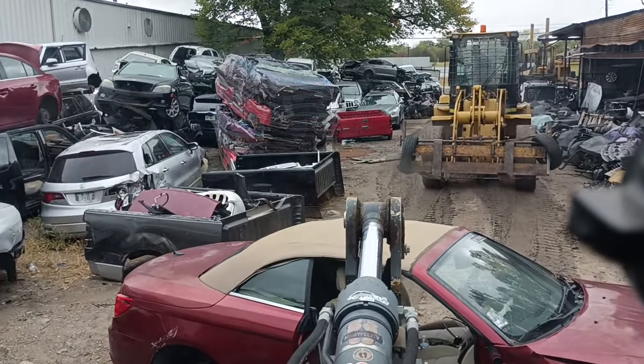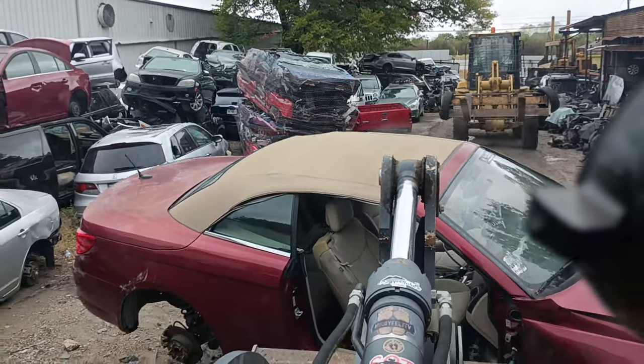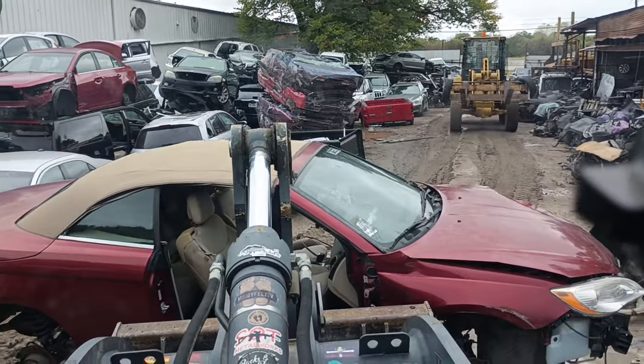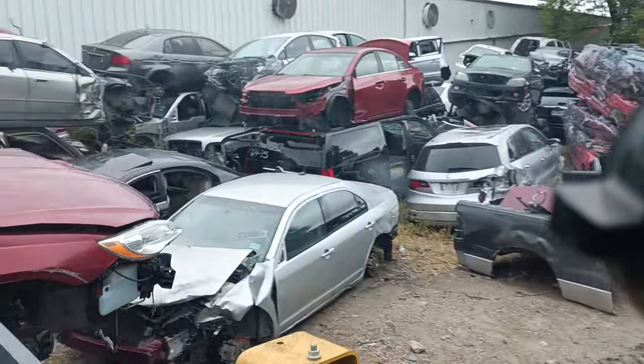There's little trim pieces of plastic going to the bottom of all these cars. I don't even know what they call them, but they're always worth 40, 50 bucks, because when people get in wrecks, that stuff gets knocked off or busted.